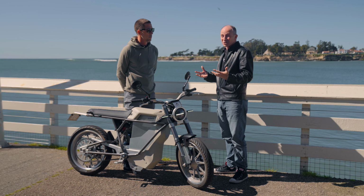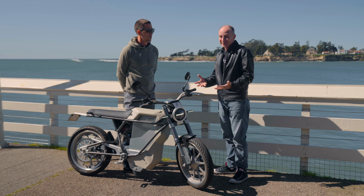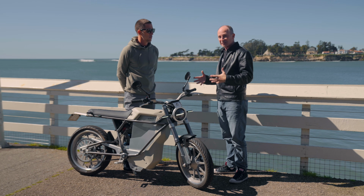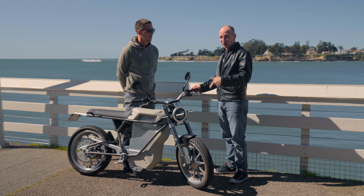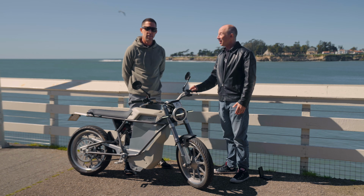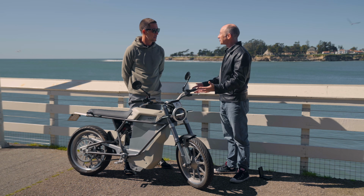That's something I definitely can't do with my Triumph, my regular gas-powered motorcycle. It's only got one setting, and that's just like 100 horsepower. I love the flexibility here, and I think this is gonna really help a lot of people get comfortable and get started riding electric.